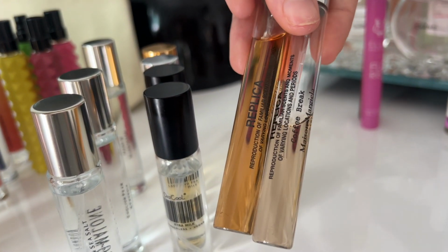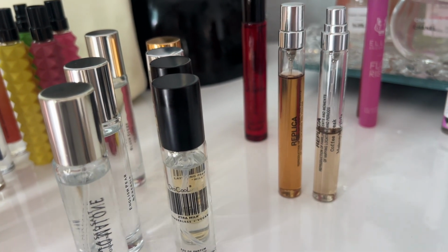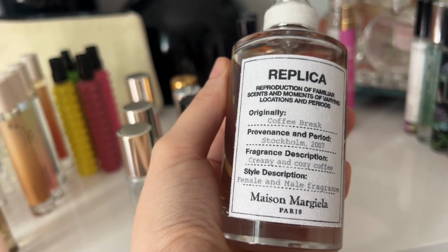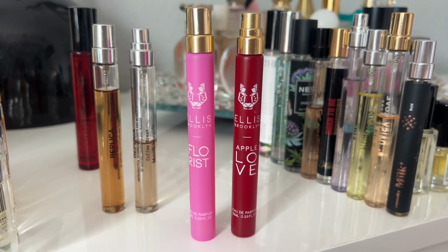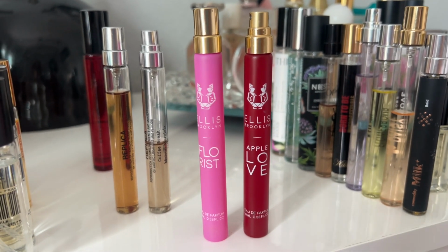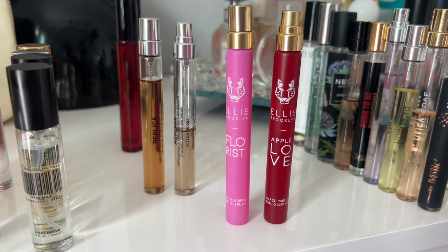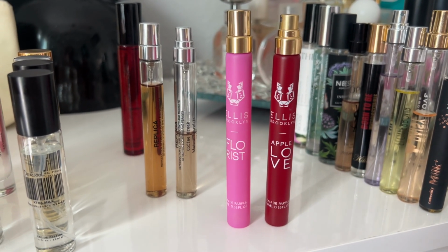From Maison Margiela, I have Coffee Break and By the Fireplace. And I did recently buy Coffee Break. Then I have Ellis Brooklyn Apple Love and Ellis Brooklyn Florist. I would love to get a full bottle, but I'm just worried about the projection and the longevity. For me, the longevity on Apple Love is pretty good. Florist is worse, but I will say the projection in general is not that great.